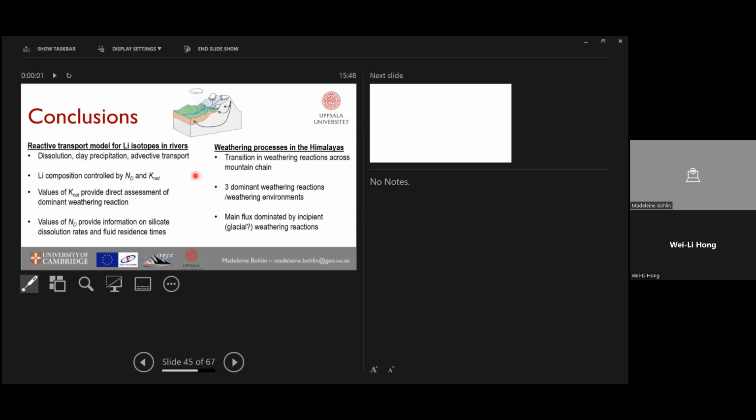So when you're down on the plain, you say your lithium isotopes reflect pretty much the rock. Yeah. So it's very low isotope composition. You just don't see basically the precipitation reactions. Yes, that are going on in the riverbed.